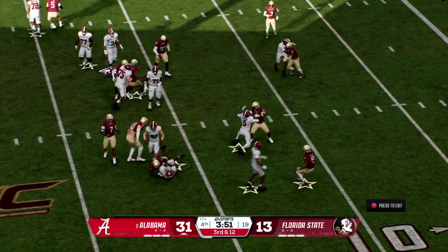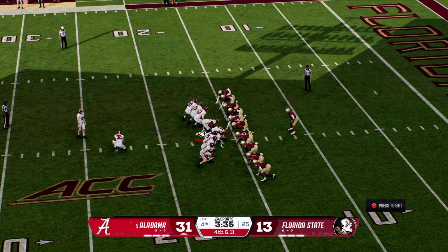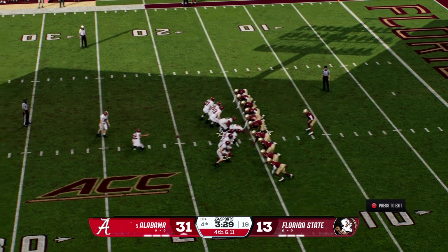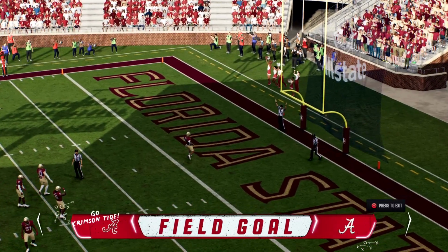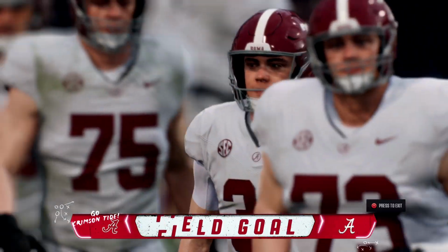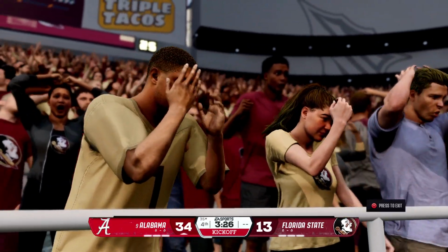Hands it off. What a play by this defense, and they stop him short. It'll be 4th down. They'll try to get something out of this drive and kick the field goal here on 4th down. Absolutely perfect. And that lead grows even bigger. And they just tack on more points to this big lead.